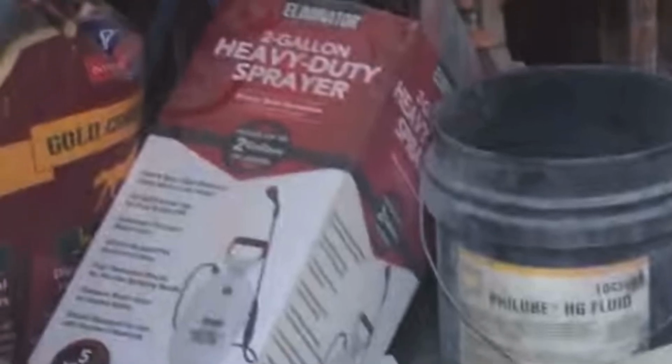We got a 2-gallon heavy-duty sprayer, as you see there. I mean, that looks like something you could be using if you're spraying on weeds that might be growing in the ground, possibly. Heavy-duty sprayer. Though, is a heavy-duty sprayer something that could have been used as a pressure washer on a vehicle? Is that possible? Because some do end up looking the same, right?